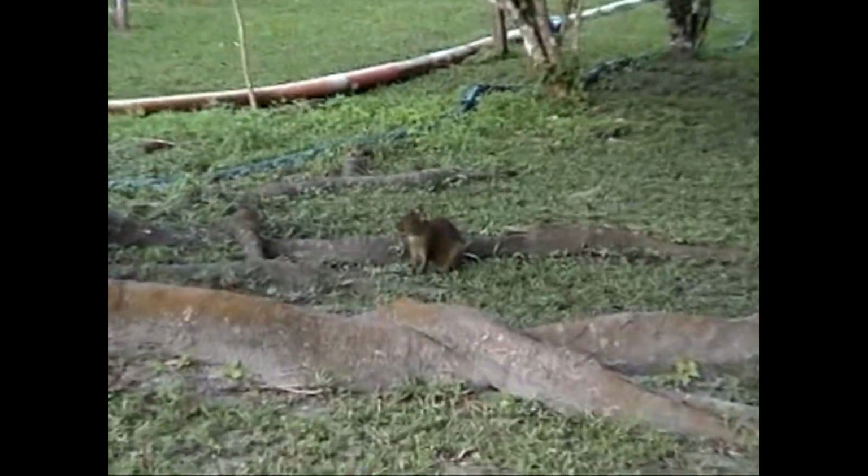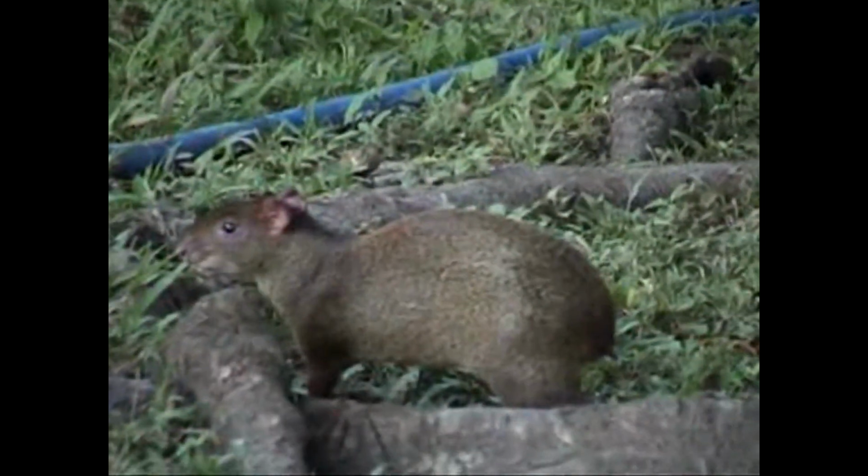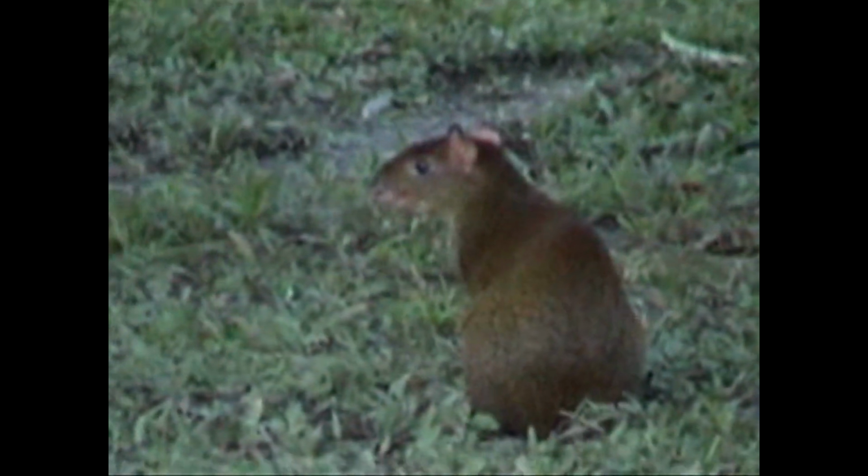But they're almost like a cross between a rat, a rabbit, and a woodchuck. And a squirrel. Look how they shine. Their coat just shines. They're amazing animals. Almost like a big, huge groundhog.